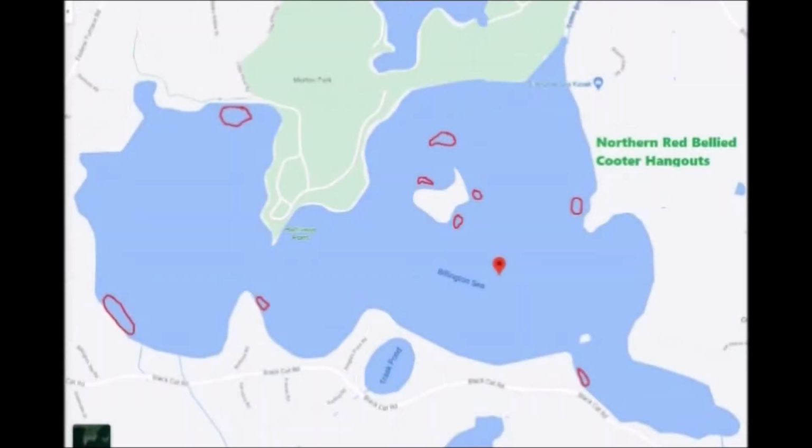The star of Billington Sea is the northern red-bellied cooter, and I know that's kind of a funny name. But the reason I say it's the star of the sea is because it is also sometimes known as the Plymouth red-bellied cooter, and is only found in Plymouth County in Massachusetts. It's a larger sized turtle, and its shell can grow as much as 15.5 inches.